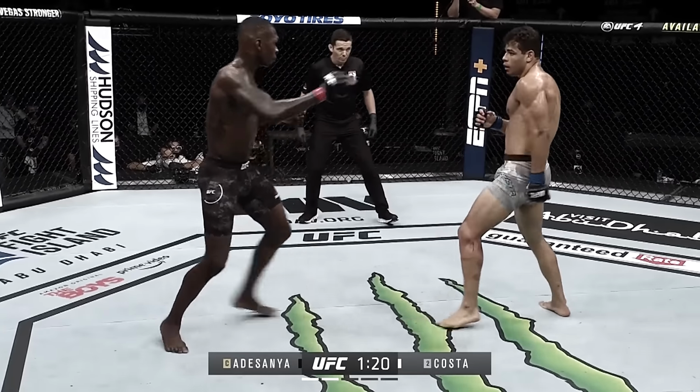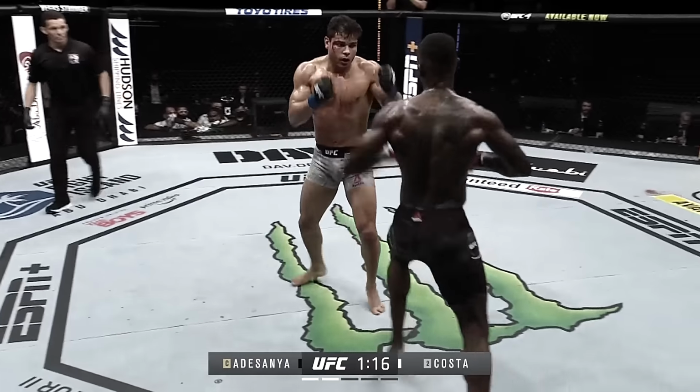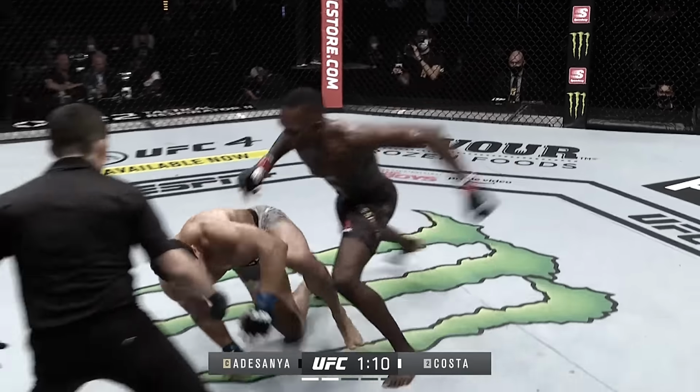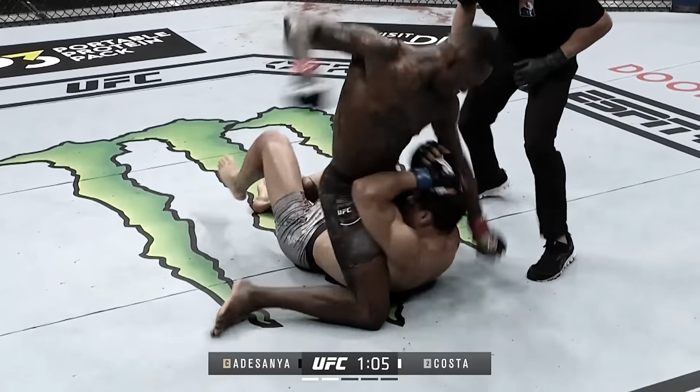Take risks and start going upstairs because now he's got Costa's attention so much. Ooh. And then he's out. And then he's going to go to the leg again. Oh! Knocked down for Adesanya! Costa trying to cover!